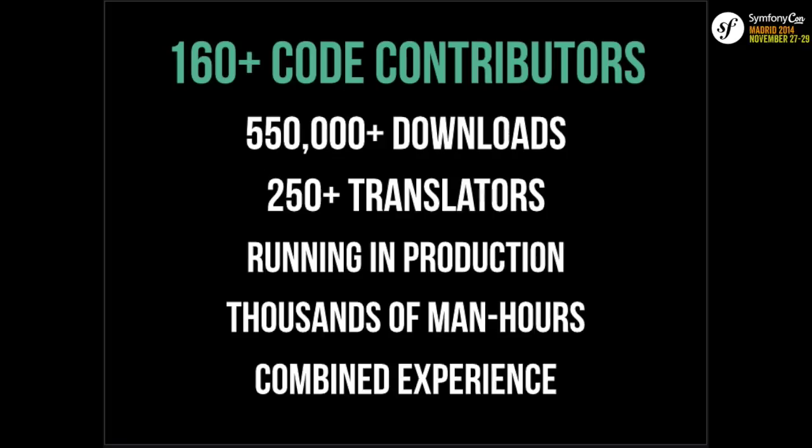It's been running in production for some websites for almost 2 years now. Of course, very early versions of the bundles and so on. It's thousands of man hours invested into improving it, improving the architecture, developing new features, fixing bugs, and so on. It's also a combined experience of everyone who was at any point in time involved in this project. And I mention that because it's important to realize the amount of effort that goes into every open source project, be it Symfony, Sylius, even the smallest libraries.